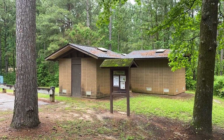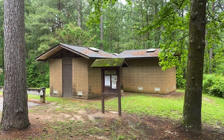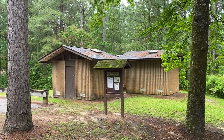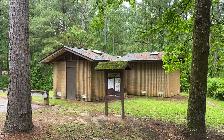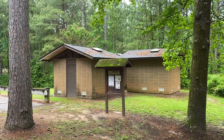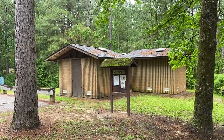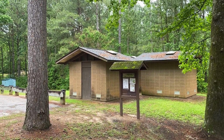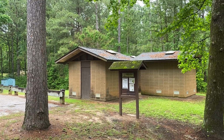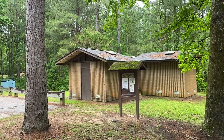Now here we have one of the 2 bathhouse restroom facilities. They have 3 little huts at each one: one for the women's, one for the men's restrooms, and then one shower hut that has 2 separate lockable showers as well. All were very clean when we were here, all freshly cleaned, and all appear to be in very good shape. Nice job, folks.